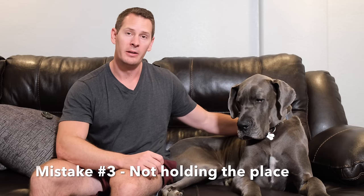All right, the next mistake, and I already kind of hinted at this, is once they actually are on top of that spot or the proper place, they actually need to hold it. So it's not a quick touch and go, or we're out of here back to chasing balls or rabbits or whatever else it is. They need to actually remain there for a couple seconds at least. That way they really understand that, okay, this is the completion of the trick. This is what I was supposed to do.